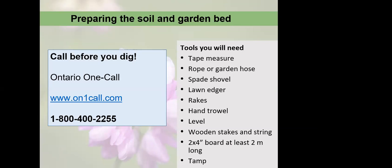That's their website there. You can file a ticket online. You can also call them by their 1-800 number. We definitely encourage that as the very first step, just so you have an idea of where any possible utility locates are before you start putting a shovel in the ground.